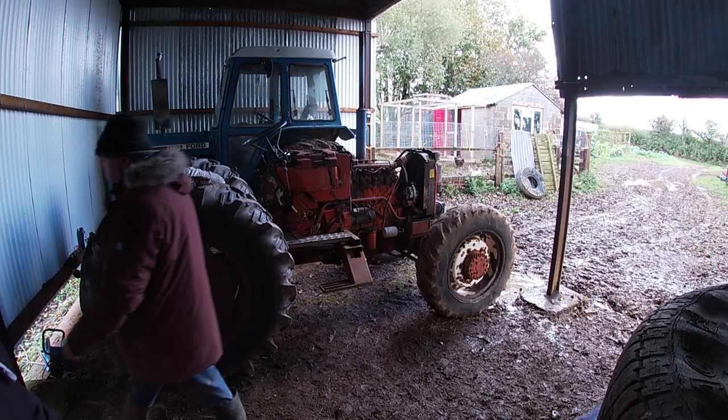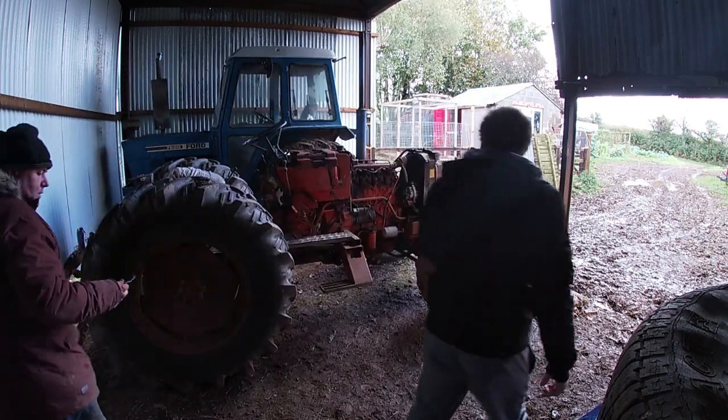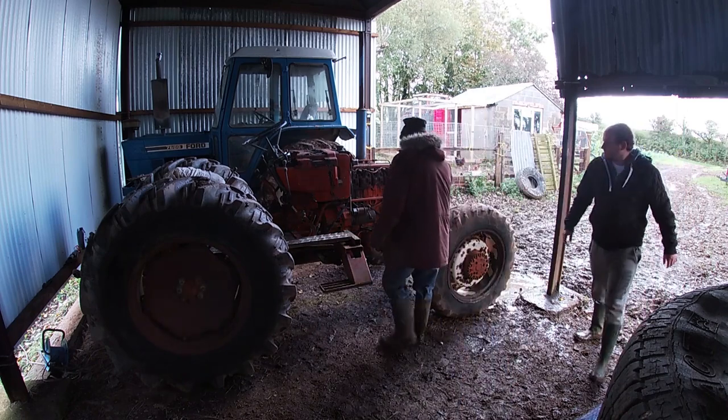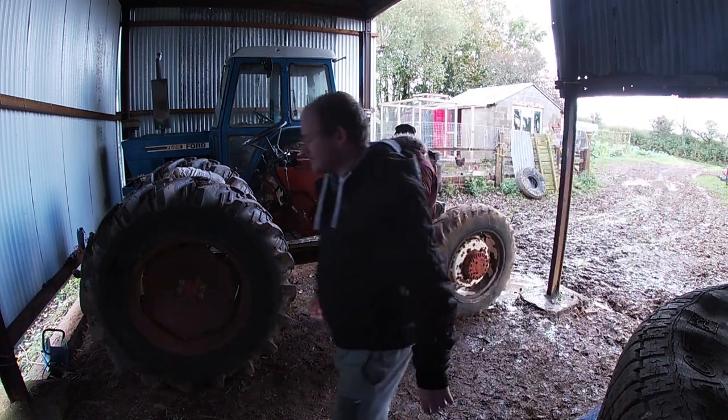Ain't doing it with that. No. Wait, Lily, get down. We're doing it with that. Chickens. We're not doing it with that. Dad's tried a wire and he burnt his hands off.